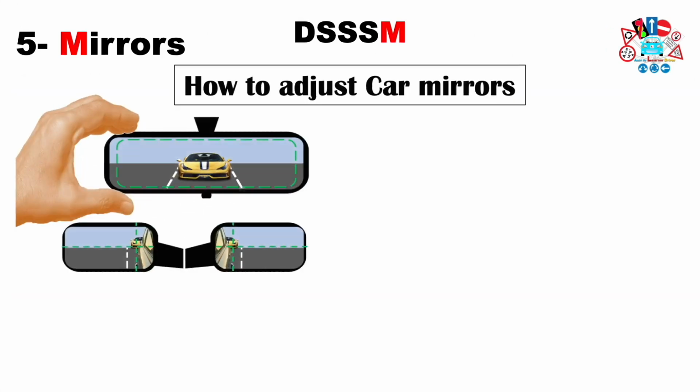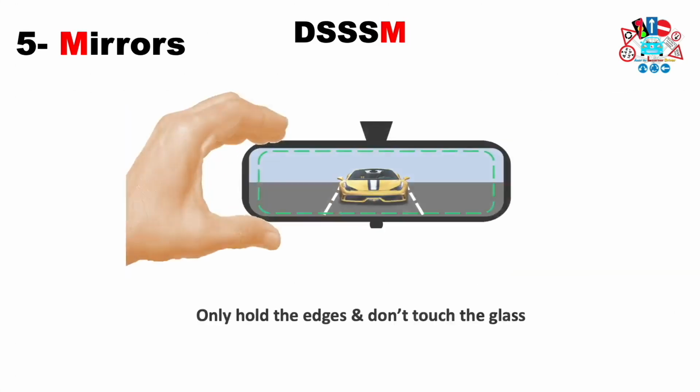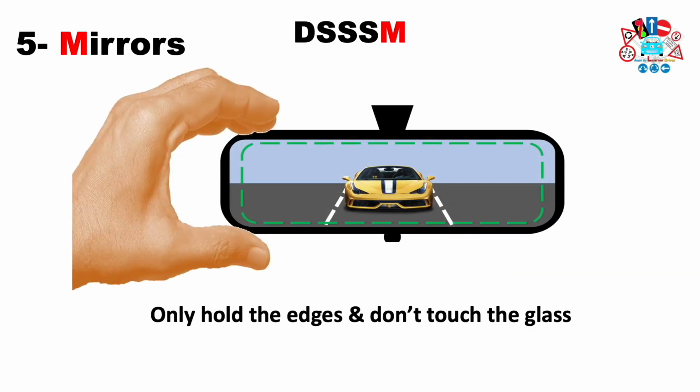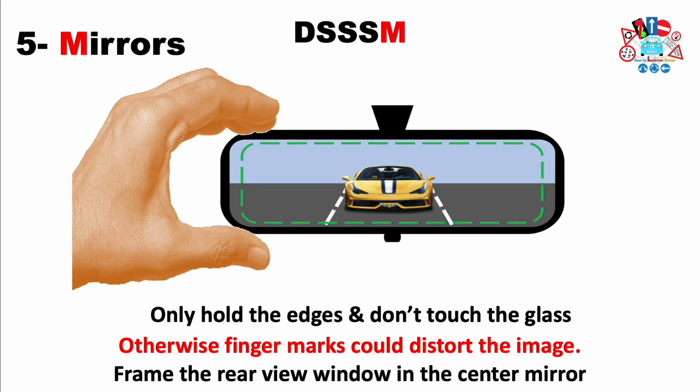How to adjust car mirrors. You must be in the correct driving position to adjust any mirrors to have the clear view of the road behind and to the sides of your vehicle. To adjust the center mirror, use the left hand and don't touch the glass but only the edges. Otherwise finger marks could distort the image. Adjust the center mirror until it would frame the rear window.